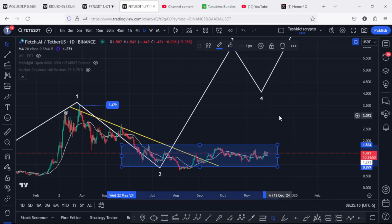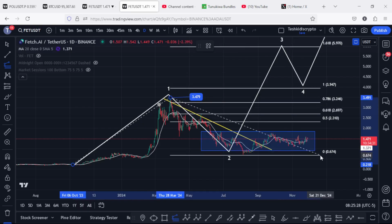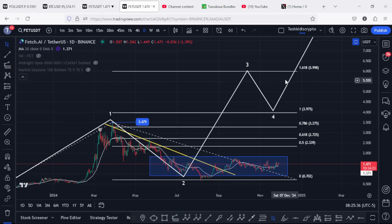Soon I'm expecting that we are going to see a reaction of this area, giving us an explosive bounce to the upside in an impulsive Elliott wave count 3, whose minimum target areas can be given by connecting the trend-based Fibonacci from the low of the first wave to the high of the wave 1, then dragging the fibs to the low of the second wave, giving me a minimum target area at the fib level 1.618, and that is above the $6.